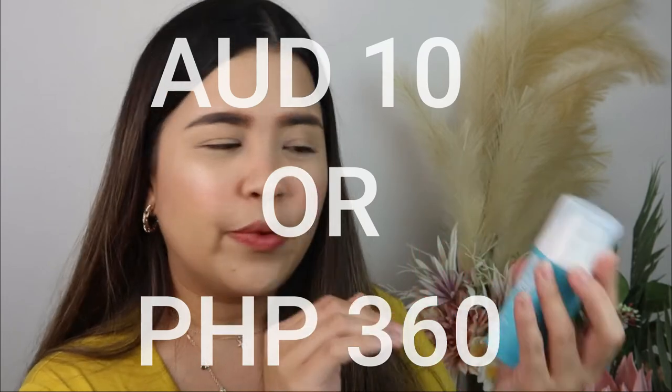Anyway, this is 50 ml, and I think I forgot, I bought this a long, long time ago, but I just used this now. So this is going to be a first impression. And I will put the price somewhere on the screen. And this is a chemical lotion.